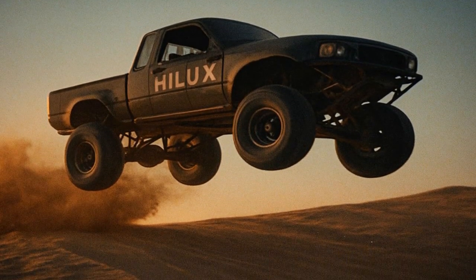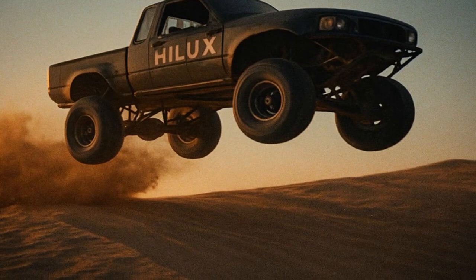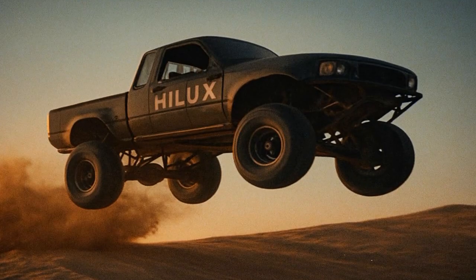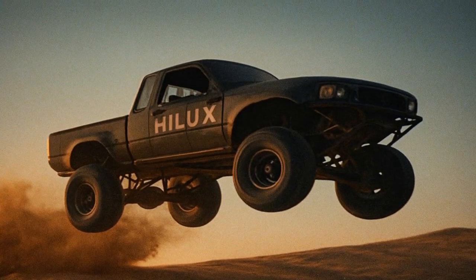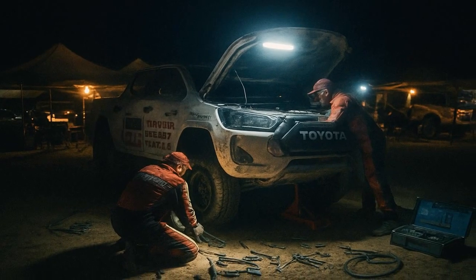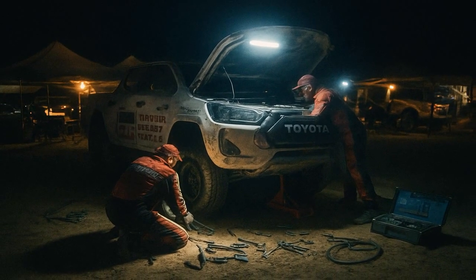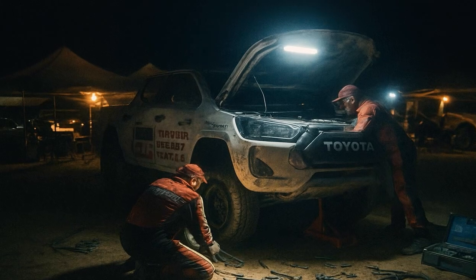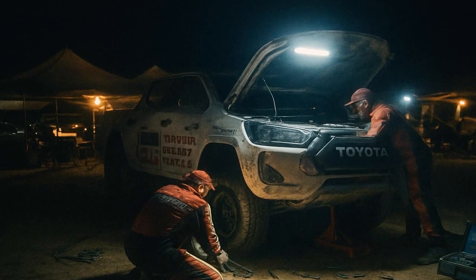Testing components in Dakar provides data impossible to gather through conventional programs. The accelerated wear rates and extreme parameters reveal weaknesses that might take years to appear in normal use. Engineers apply these insights to improve production vehicle durability. The cultural aspect matters too. Toyota's corporate culture emphasizes continuous improvement, the Kaizen philosophy of incremental advances over time.